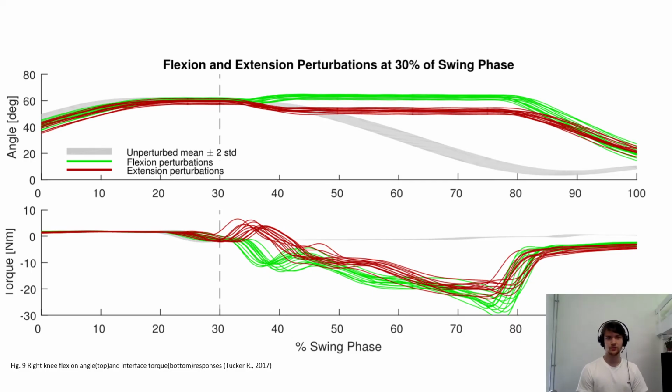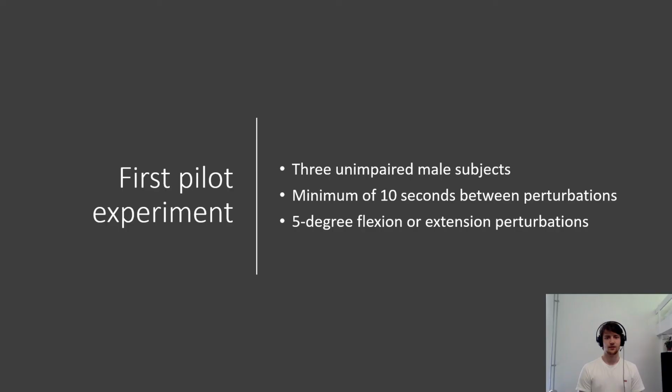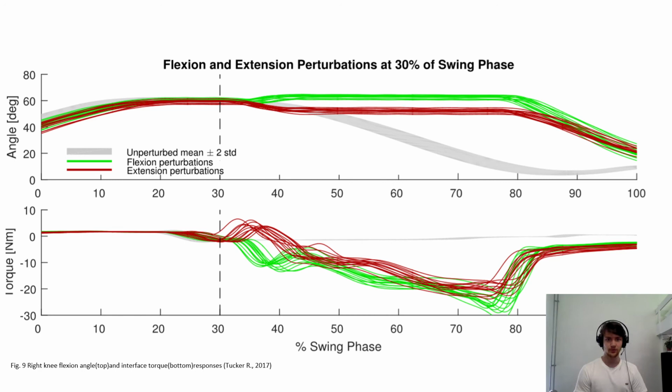A total of 120 perturbations was done. In this picture, you can see the effects on the angle and the torque. In the angle, you can clearly see that the knee is moved 5 degrees in either flexion in green or extension in red, and then is held there until the end of the perturbation.